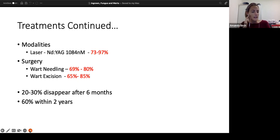These are just some stats that I found that said 20 to 30% disappear after 6 months alone and 60% within 2 years. I don't 100% believe that warts go away on their own. Sometimes maybe, but if you can just treat it, I usually say that's the best suggestion just because it's quite contagious. You can spread it to other parts of your body. You can spread it to others.